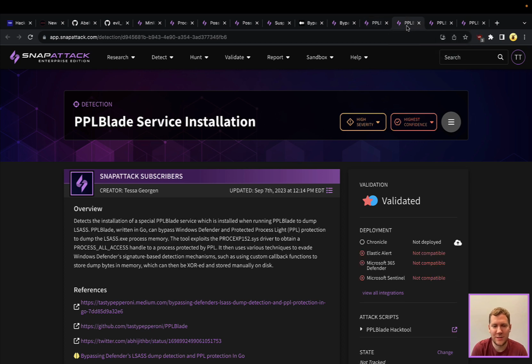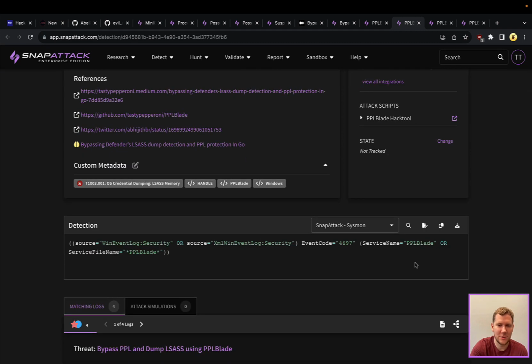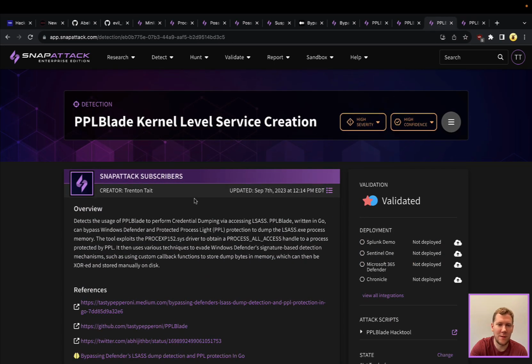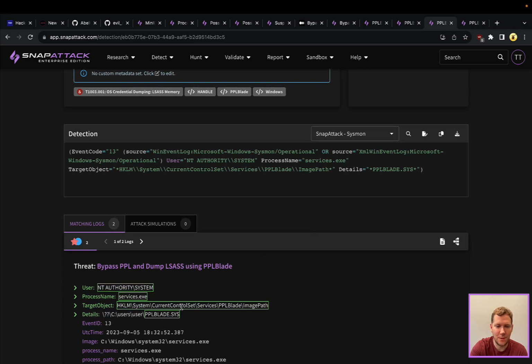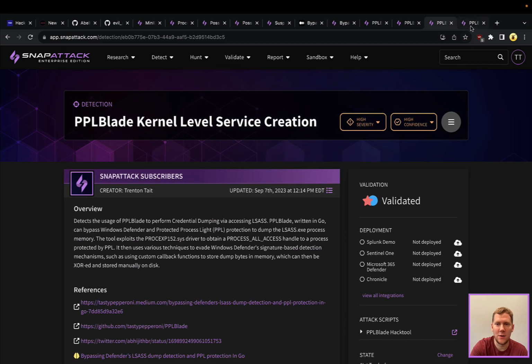Looking a little bit more specifically at the inner workings, and I know we've seen this in some of the other tools that are using that vulnerable driver, you have to install that driver, so you're going to see a service installation. We can take a look at a Windows event 4697 for that. We can also take a look here at the kernel level service creation, where we're going to be able to see that. This is a registry event, looking for that driver that's being installed. So that is another opportunity here.